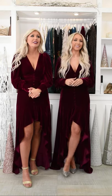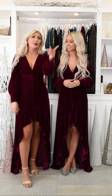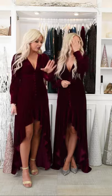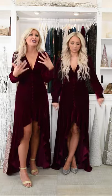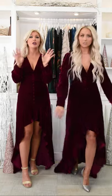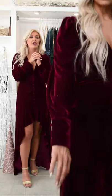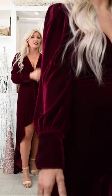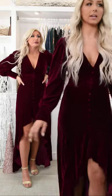Yes. Just saying. Especially, I know the camera right now, I can see it is not doing this dress justice. It looks dark there. Yes. And it is so beautiful in person. It's catching the light flawlessly. Please go to the product photos because, oh my God. It's the prettiest shade ever. It looks really dark on camera, but in person it's gorgeous.